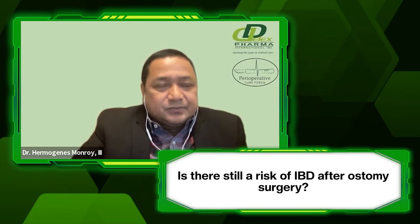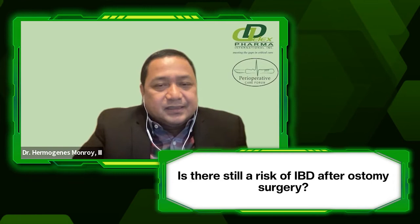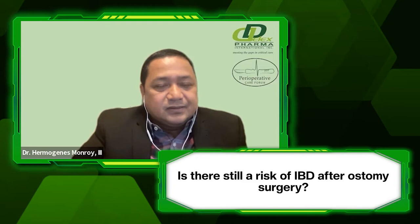For Dr. Monroy, after ostomy surgery, is there still risk of IBD? It depends. Sometimes kung wala na yung bowel, for example, sa ulcerative colitis, wala na dapat IBD recurrence. Pero kung hindi pa na-resect yung bowel, nag-colostomy lang or ileostomy, then there's still the risk of recurrence. So it depends.